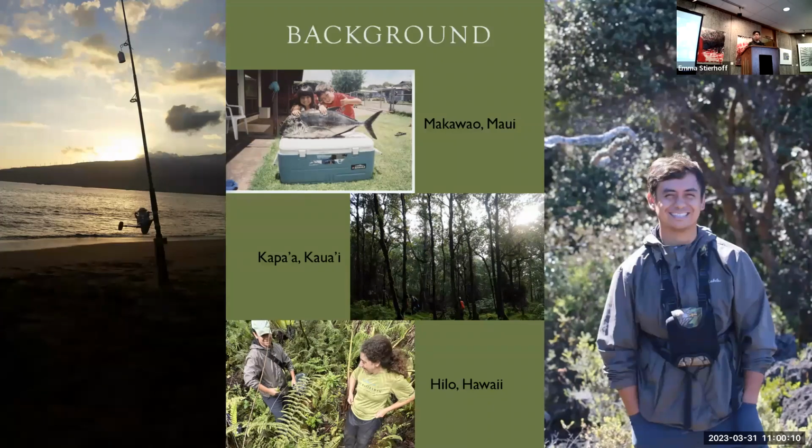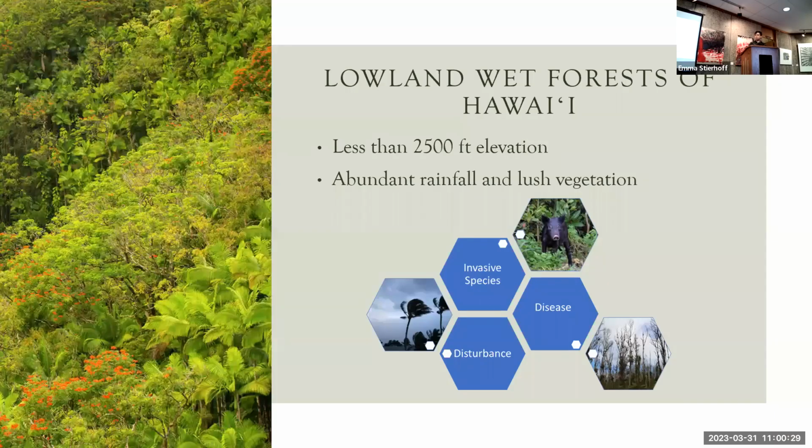And I've been fortunate enough to work all over the state, in Hawaii, around the Big Island. And I've ended up here in Hilo, Hawaii, working under my advisor, Dr. Rebecca Oshikakai, on the Hybrid Restoration Ecosystem Project as the research field technician. And this is inspired, based on her work, how to restore these lowland wet forests of Hawaii. And so these forests in Hawaii are less than 2,500 feet elevation and characterized by abundant rainfall and lush vegetation.